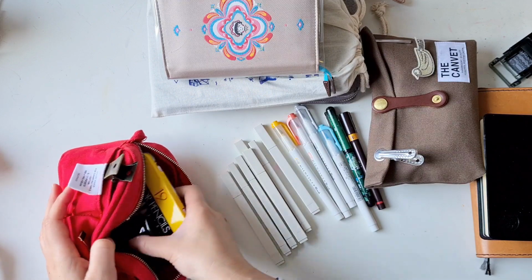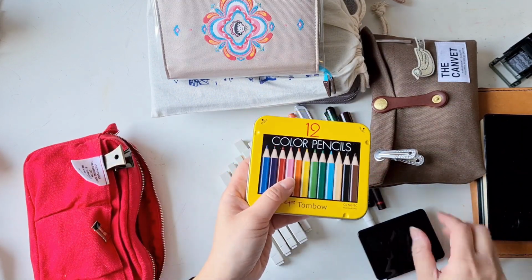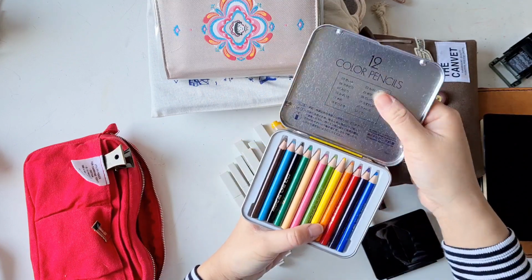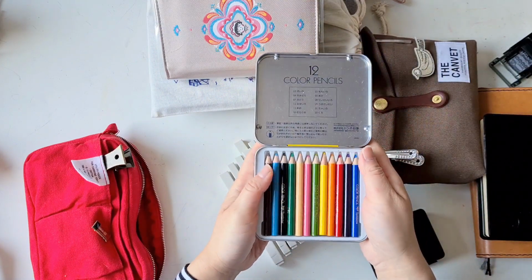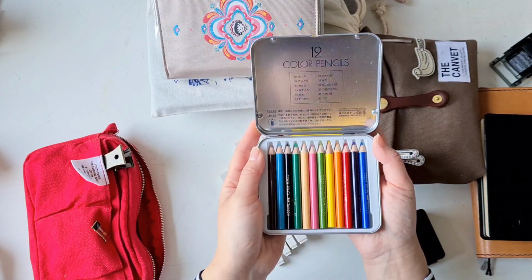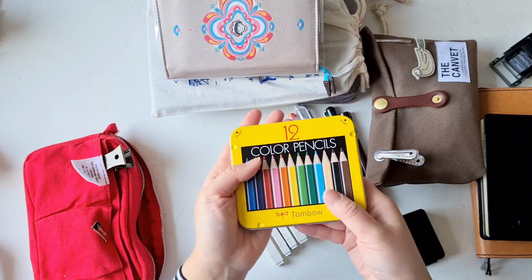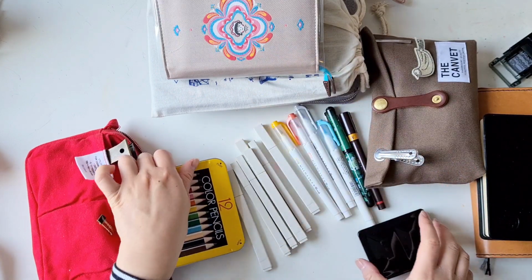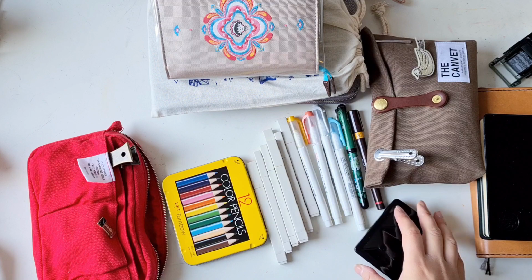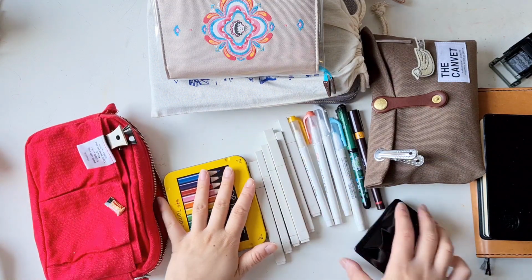Getting into the two types of coloring things I use. The colored pencils, I use them to draw a lot, but not for coloring in. I don't use pencils to do coloring a lot at all. So mainly I use them to do sketches and outlines, but a tiny small set like that is useful. A pencil sharpener, I think I took it out, but yes, a pencil sharpener should be in there.